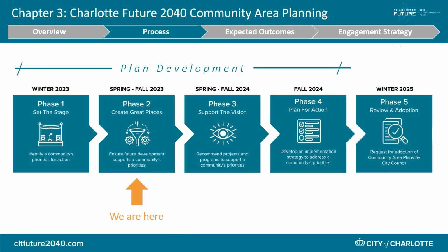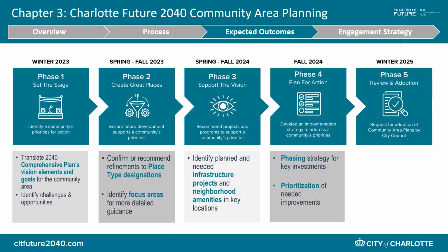The planning process includes 5 phases. The first 4 phases are scheduled to be completed over the next 2 years. Each phase of the process is associated with a key component or chapter of the draft plan. In Phase 1, we translated the comprehensive plan's goals to each community by identifying their needs for access to housing, jobs, goods and services, and environmental impacts. This work was completed in February of 2023 and is available in the community reports on the project website.